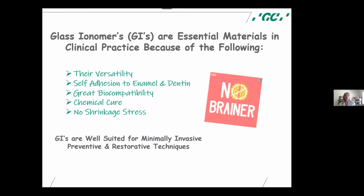They're self-adhesive to both enamel and dentin. They have great biocompatibility. They have a chemical cure versus a mechanical cure, and we'll get into a little bit of that in just a few minutes. And typically you have no shrinkage stress with glass ionomers.